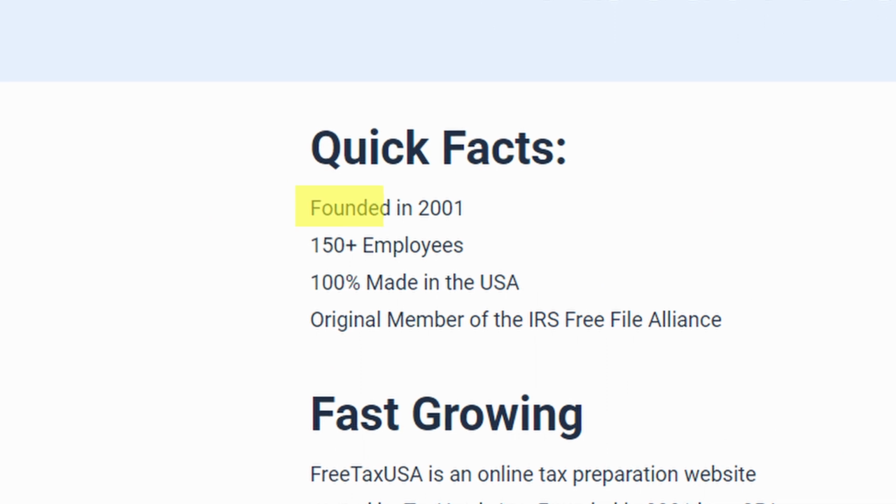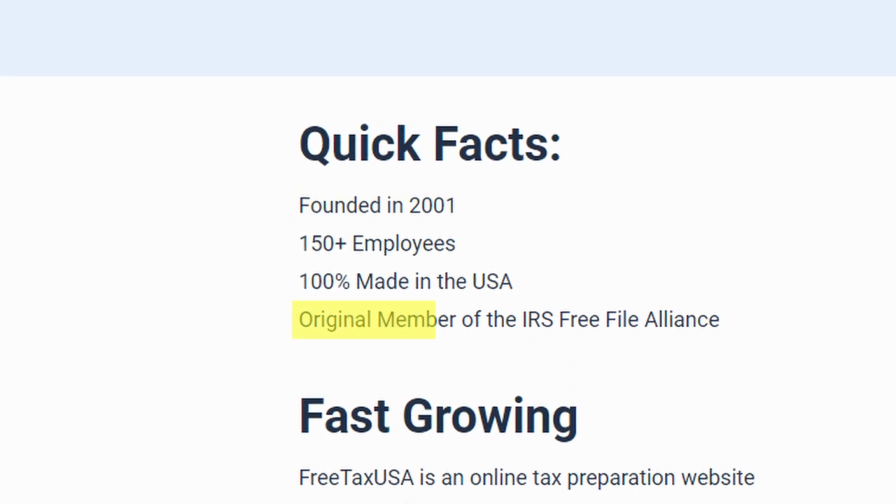So what is FreeTaxUSA and what do they offer? FreeTaxUSA was founded back in 2001 and they were one of the original members of the IRS Free File program. Their flagship offering is free filing on the federal level without any sort of restrictions on how much you make or what sorts of investments you have.